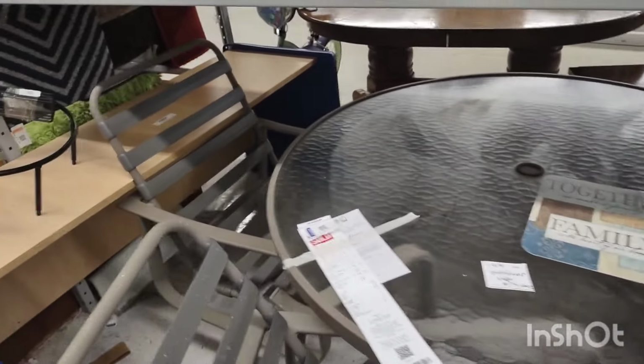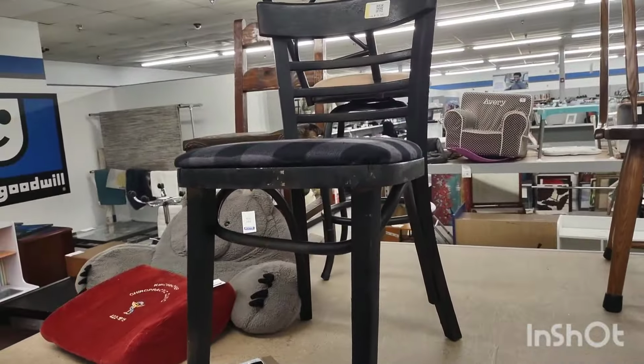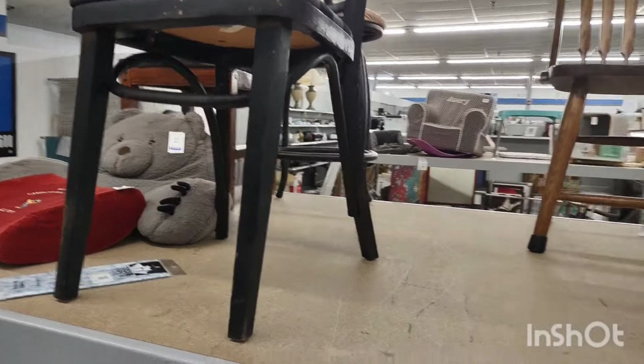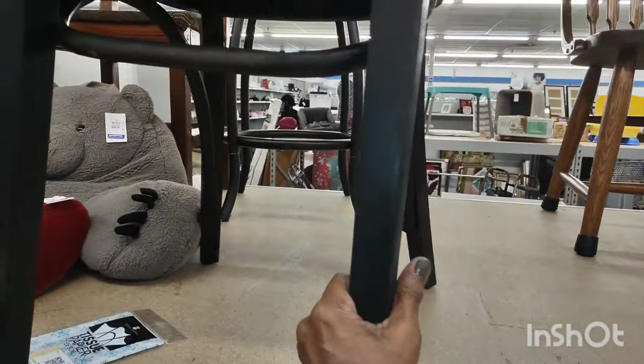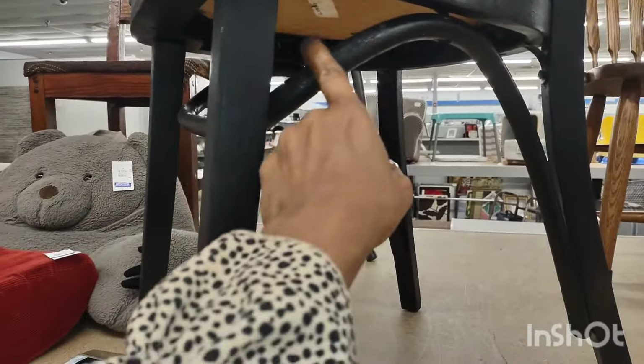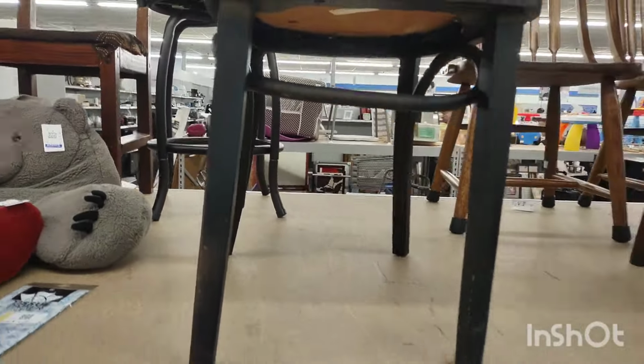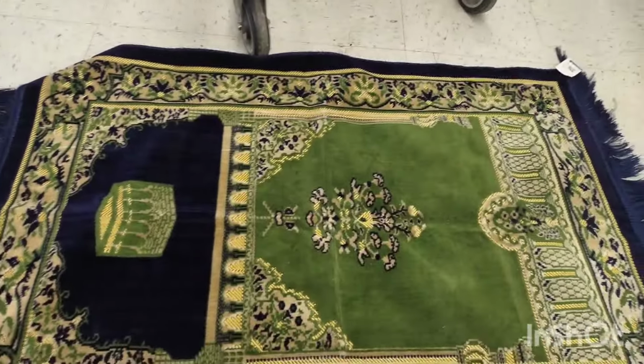They always have a lot of country chairs at the thrift stores. This caught my eye. I don't think I've seen this before. Like that bentwood. I believe that was the original one too. It was beautiful. But it was painted, so they messed it up. If it was the original wood, I would have put that in the cart.